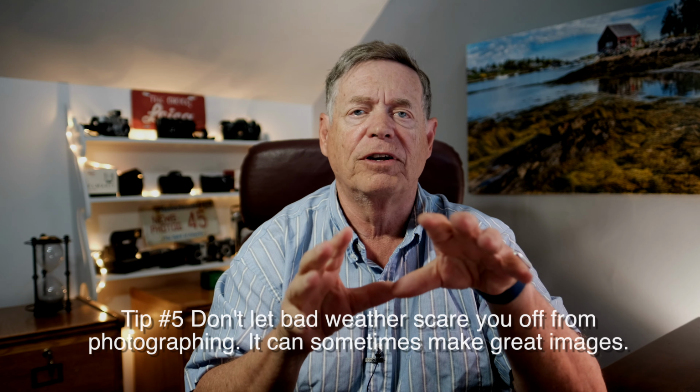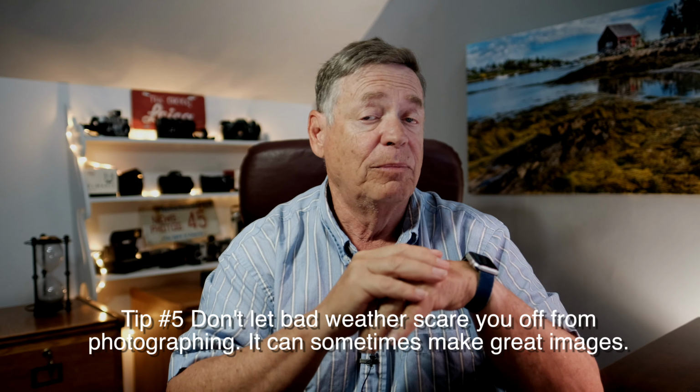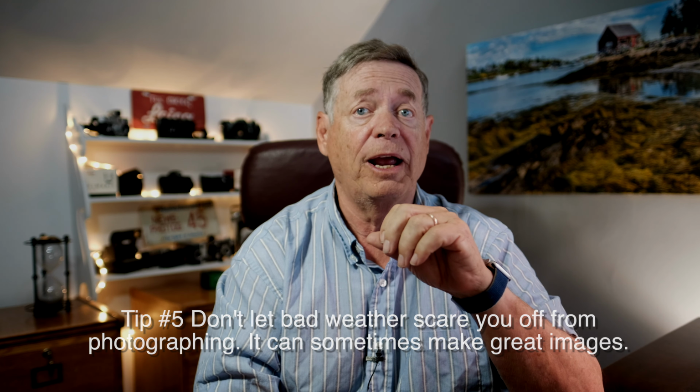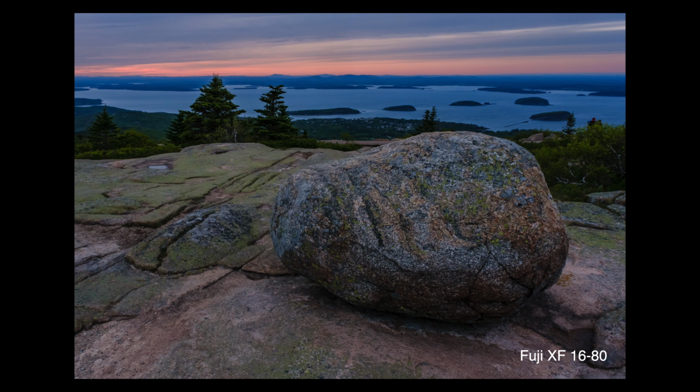Now, tip number 5 is don't let bad weather scare you off from making photographs, because I've got to tell you, and I'll show you some examples here, the coast of Maine can be kind of interesting at times, and we had some bad weather here and there, and believe it or not, we got some great images out of it.